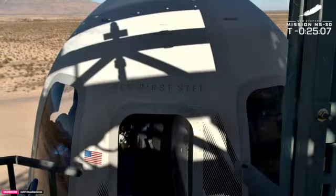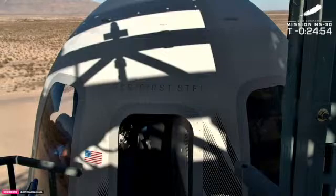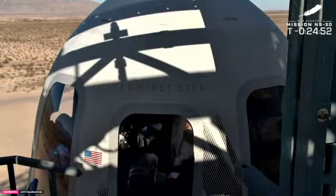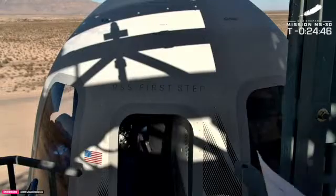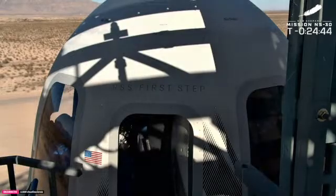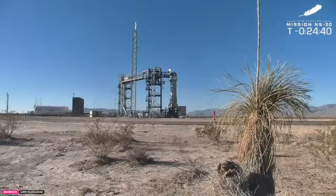And I believe he's there with Mike Cox, who's a technician that's been there in West Texas for a dozen years. And we've got a great shot here of the desert and the name of the crew capsule. So that's RSS First Step, reusable spaceship First Step. This crew capsule has flown to space now 11 times. Today marks the 12th flight of RSS First Step.